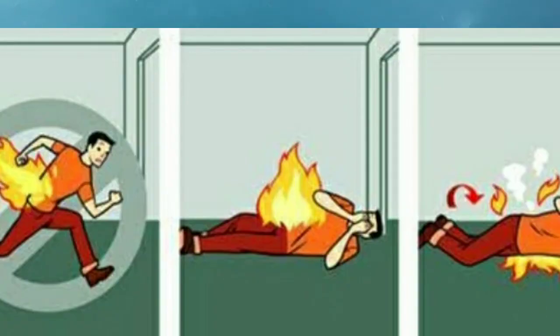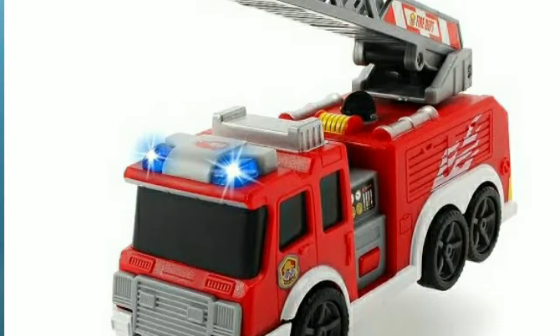If your clothes or someone else's clothes catch on fire, do not run. Stop, drop and roll until the fire goes out, and then call 911.